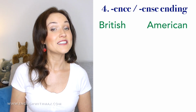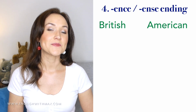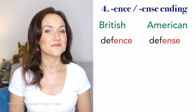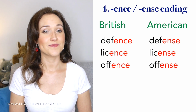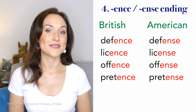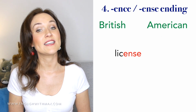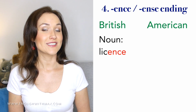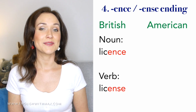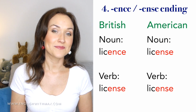There are also some words in which ENCE becomes ENSE. For example, defense, license, offense, pretense. In the case of license, in British spelling it has an S if it's the verb. So this is the noun and this is the verb. In American spelling, it's always with an S.